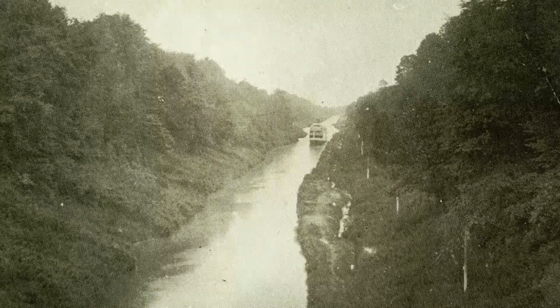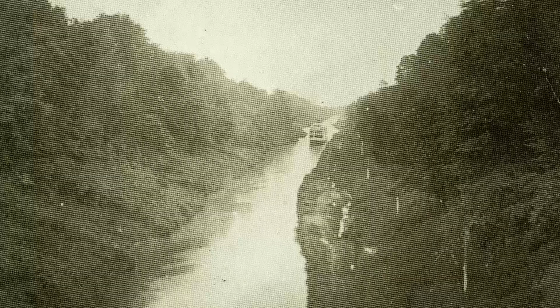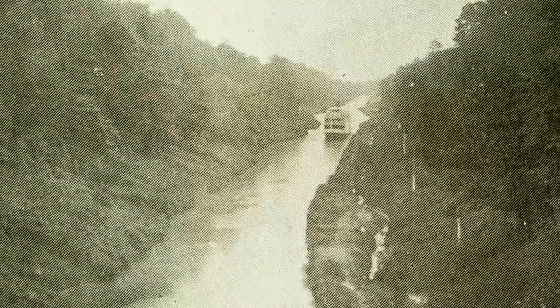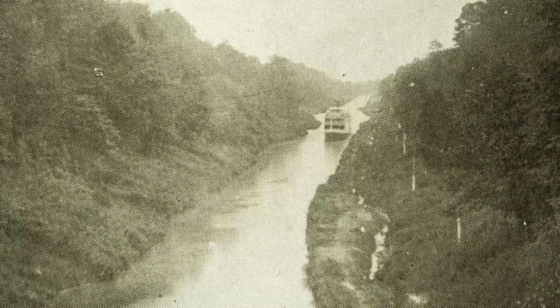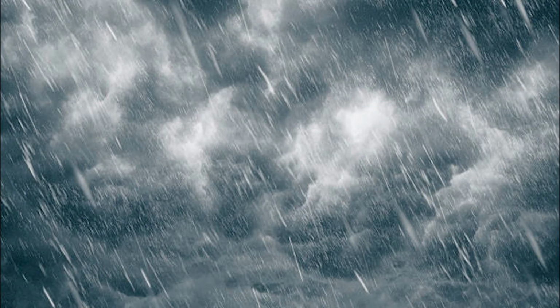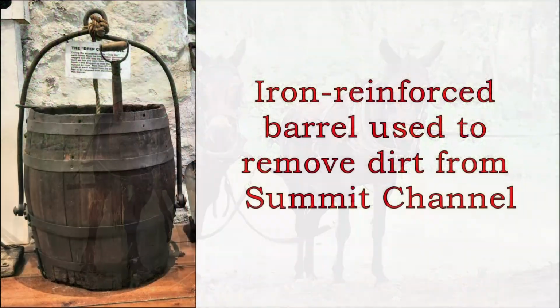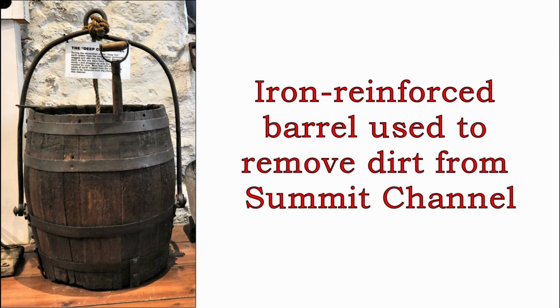The most significant canal challenge, however, was digging a channel through Summit Ridge. The soil was unstable, and no sooner than it was excavated, the resulting hillsides would unleash an avalanche of debris that required additional effort to remove. The problem was further aggravated during rainstorms, when rushing downhill water swept more loose soil into the partially dug canal. To assist in the removal of the fill, animal power was employed to pull a barrel reinforced with an iron handle that could readily do the work of many men.